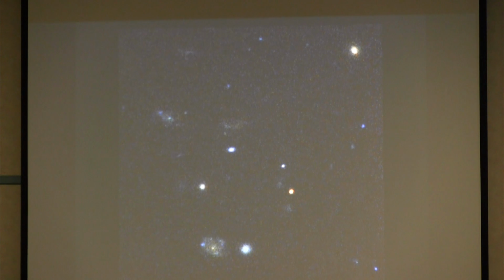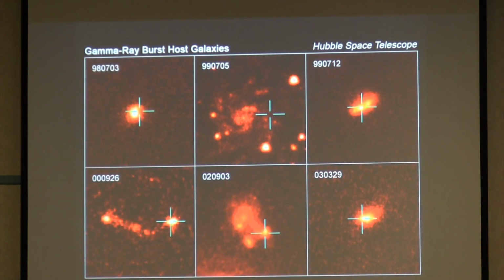So here is an image of one of the optical counterparts to a gamma ray burst. Okay, is it obvious which one it is? No, it's not. It's actually that little dot right there. That turns out to be a very, very distant galaxy, in which you have this extremely rare event occurring, and it's visible across the universe. These are explosions so large they can be seen across the universe.